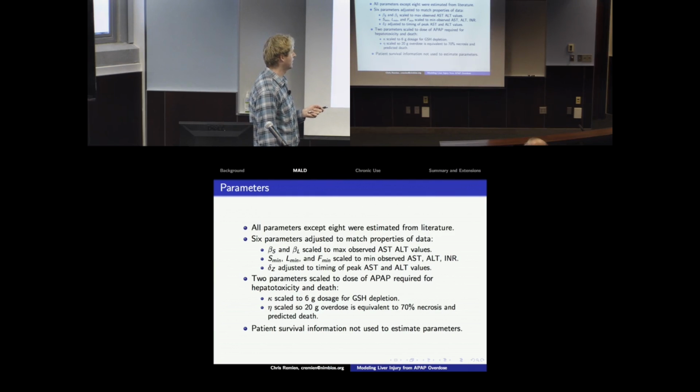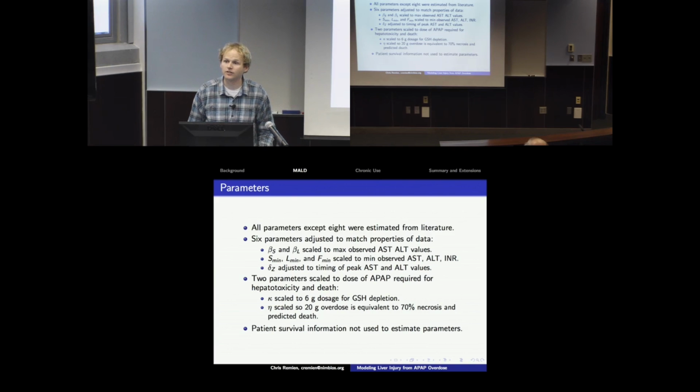So we're assuming, well, it's thought, this is another parameter, it's thought that you need 30% of the liver to survive. So 70% necrosis is associated with death. Yes? These are time series. Yes.